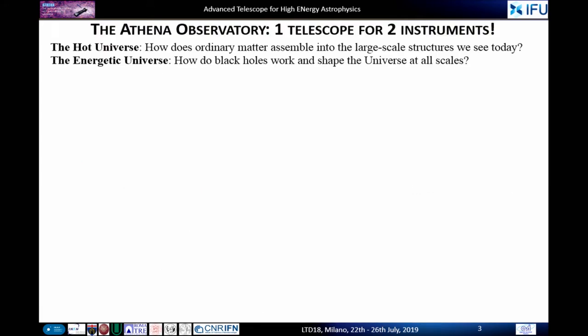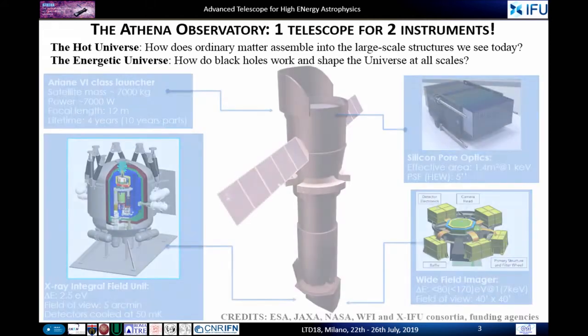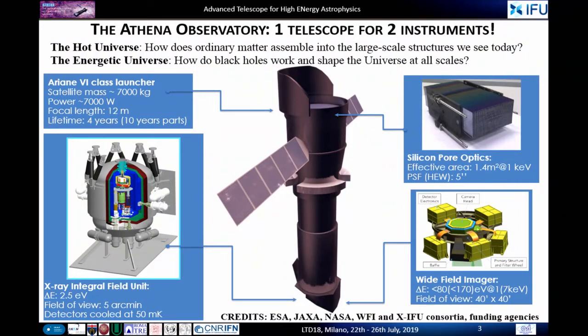So this is just one slide to introduce ATHENA. I know that it has been already introduced. The main point is that ATHENA has been conceived to answer, in the context of the ESA Cosmic Vision, these two questions about the hot and energetic universe. How does ordinary matter assemble into the large-scale structure we see today, and how do black holes work and shape the universe at all scales? So the answer has been to propose this mission that will be launched by an Ariane 6, having 7 tons weight, 7 kilowatts, and having on board two complementary instruments. One is a wide field imager, having a larger field of view with respect to the cryogenic instrument, 40 by 40 arc minutes with respect to 5 arc minutes for the cryogenic instrument.